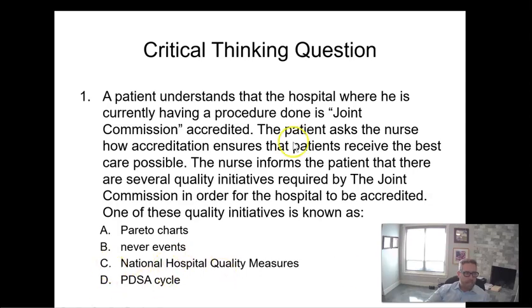And then D, the PDSA cycle, again, we'll talk about this. That's a cycle of improvement that takes you through the plan, do, study, act cycle when putting in small tests of change for quality improvements.